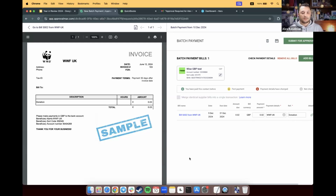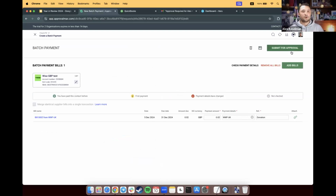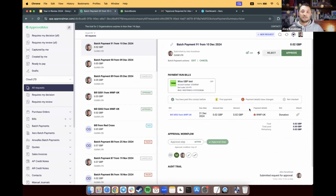If you have more than one bill from the same supplier, you will be able to easily merge them into one line item so you can execute it in just one go. It makes it super easy for you to process a number of bills. Once it's all done, you just submit it for approval. At that stage, it goes to the approval stages that we've built in the batch payment workflow. And something that I've mentioned previously with the traffic light system: now, as you can see, it shows me a red flag, meaning that someone has changed the payment details for that supplier.